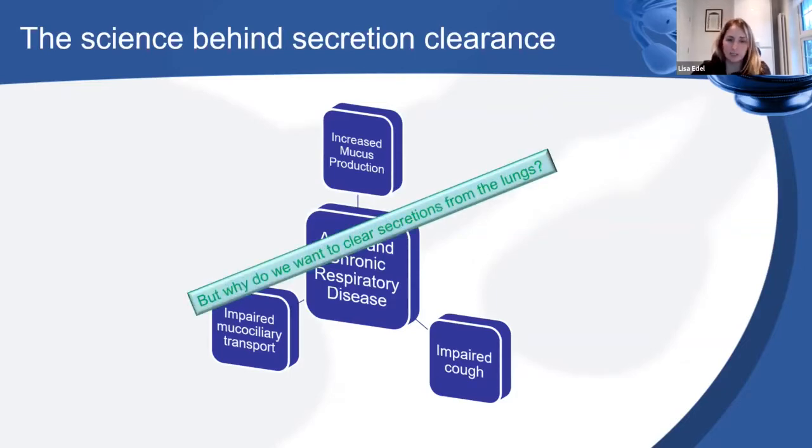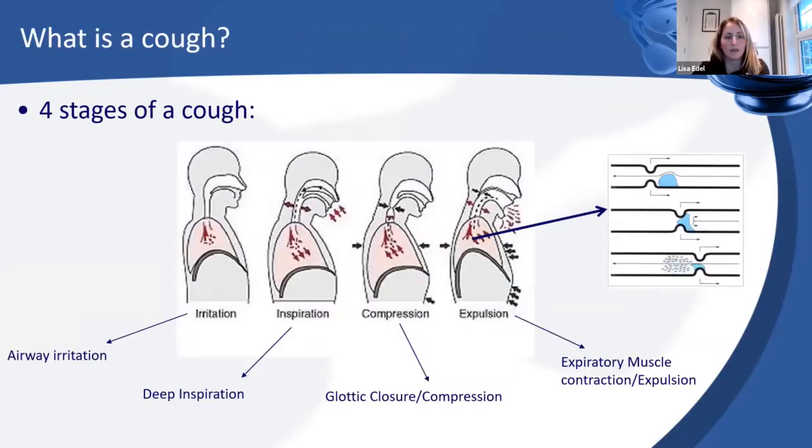So why do we want to clear secretions from the lungs? We already alluded to it at the beginning: if you leave secretions in your lungs, that can clog up your alveoli, the smallest part of your lungs, and reduce your gas exchange and cause plugging within your airways, which can then cause a problem within different areas of your lungs. So we're really keen to make sure that those lungs stay nice and clear. And also, if you have retained secretions, that causes an increased risk of infections and inflammation of the lungs.